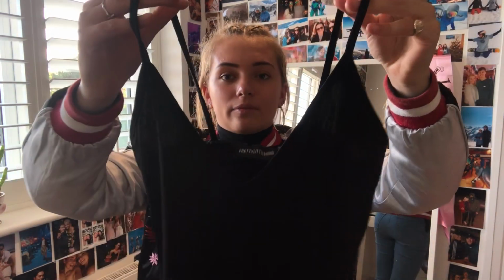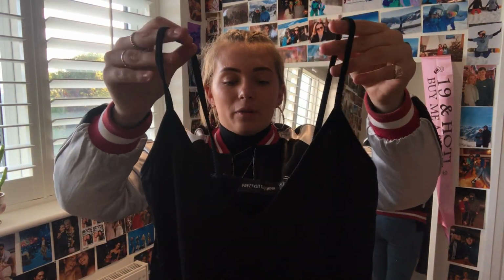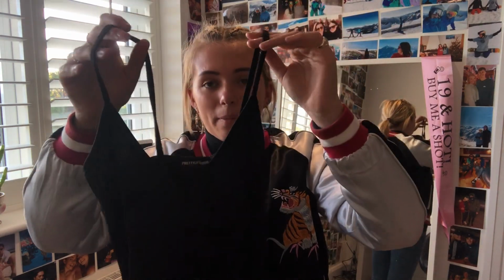But it's really nice. The only thing I would say is maybe go a size up. This is a size 8. It's just because it's very tight. You know when you're like, this is nice right now, but in a few hours' time, I'm going to be like, get me out of this dress. But yeah, nice. And if you've got big boobs, definitely go a size up.